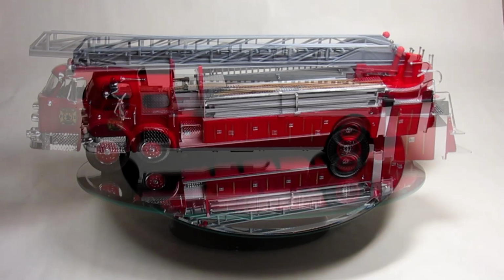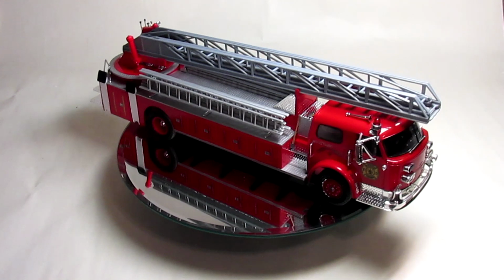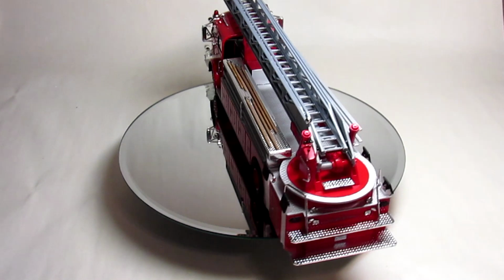Oh, you bet, Newt. Something like this can take weeks, even months, actually, depending on the amount of detail that you want to include. But even so, with that many pieces and working parts, this kit would take some effort. And it's generally ascribed to builders that have quite a bit of experience.